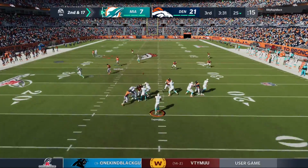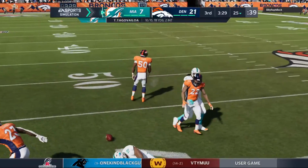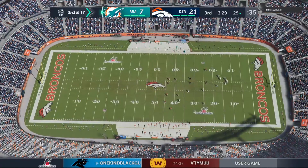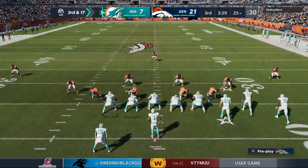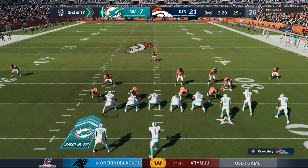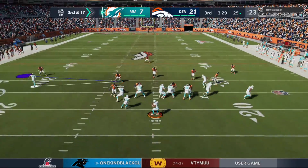From the gun, it's Tua. And that'll be incomplete. Took a pretty good shot as he tried to pull that one in. Couldn't hang on 3rd down. Well, the passing windows are just not there, and that's just another example of how great this defense has been all game long. And that's exactly what a top 10 defense can do. They can really change the game tempo and frustrate you as you try to execute offensively.